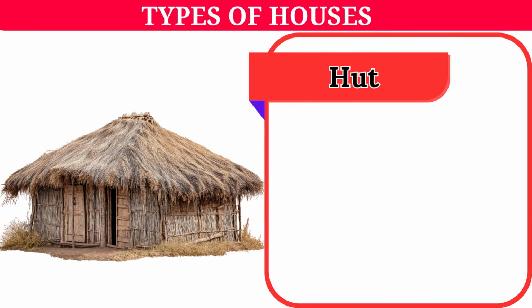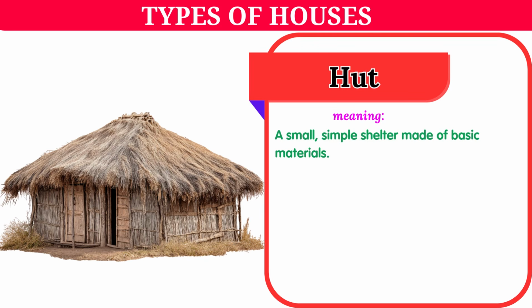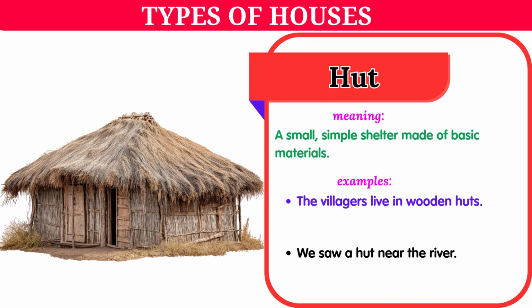Hut. A small, simple shelter made of basic materials. The villagers live in wooden huts. We saw a hut near the river.